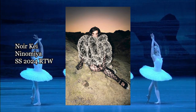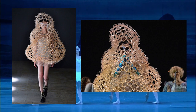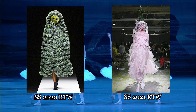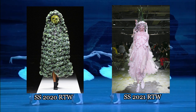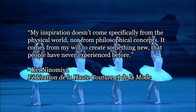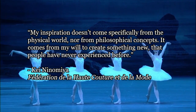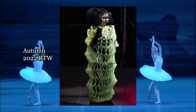Kei Ninomiya Sculptures. For various performances, Björk has worn designs from Comme des Garçons' Noir Kei Ninomiya line. Examples include this look from Kei Ninomiya's Spring-Summer 2022 collection, and this look from the Autumn-Winter 2023 collection. Like Rei Kawakubo, Kei Ninomiya is known for his large sculptural designs that don't necessarily conform to the curves of the human body. In an interview at Paris Fashion Week, he explained, "My inspiration doesn't come specifically from the physical world, nor from philosophical concepts. It comes from my will to create something new, that people have never experienced before." This experimentalism may have been why Björk, who is known for her own experimental art, wore his pieces.